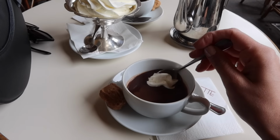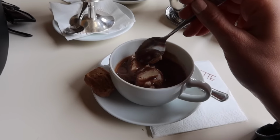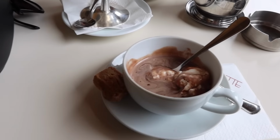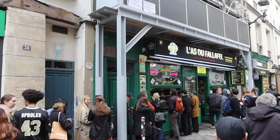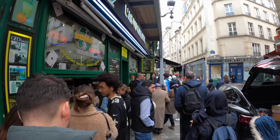I think you could just cream it in like this. Like that. Oh my god. This is going to be so good. You stir, I think. Oh, look at that. We then even had more food and waited in line for some takeaway falafel sandwiches that are highly rated.